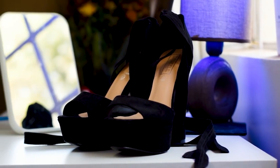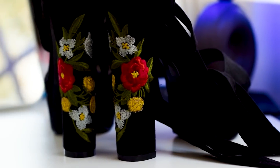And I posted them on Instagram and you guys seemed to love them also. They are from Tekla Fashions. And then it's almost the same type of heel, like these platform heels. Guys, platform heels are actually very comfortable. You see how high this is? I think it's about 4 inches, but I'm not sure.